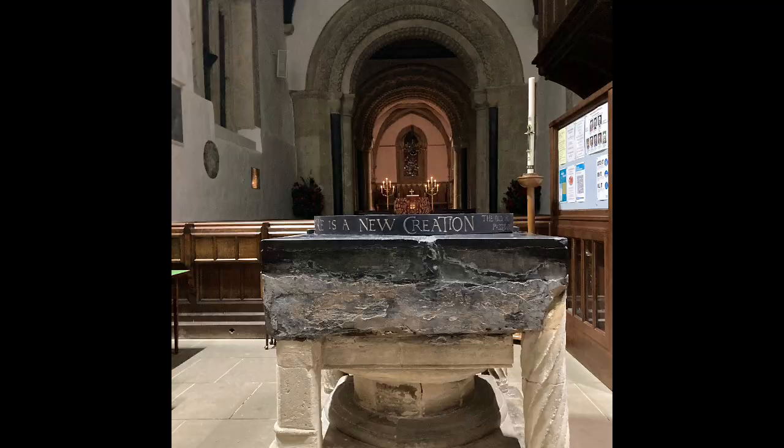And I was asked to do a window that would relate to the font, and there's a wonderful window just opposite by a great British artist, John Piper, which has a tree of life. So I came up with this idea of a tree of life with Christ on the tree. At the bottom of the tree I put sheep, and then I had the idea that to relate it to the font, I would have a kind of paradise garden with a river flowing through it, down to the font.